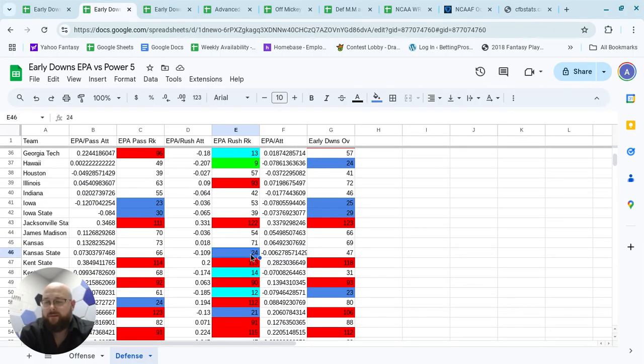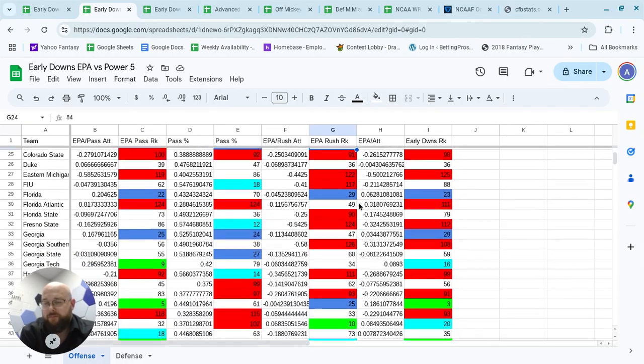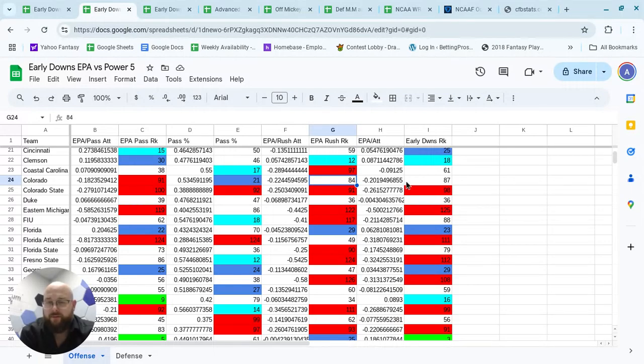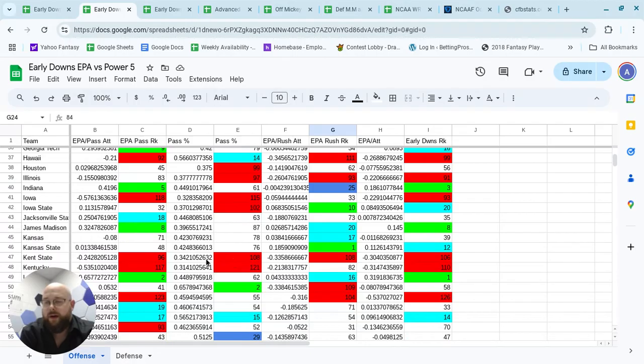And so Kansas State, on the other hand, defensively, they've been a little bit better against Power 5 teams, and the main reason for that is just the abysmal game they played against Tulane, which they should have lost. So when we look at the offensive side of the ball, Colorado is pretty similar on offense, right? Sitting here with 87th overall, 91st passing, pretty similar, right?